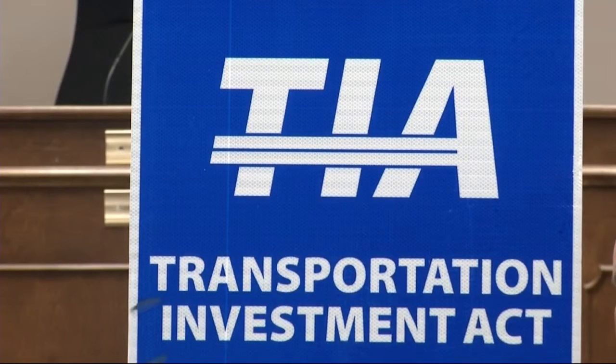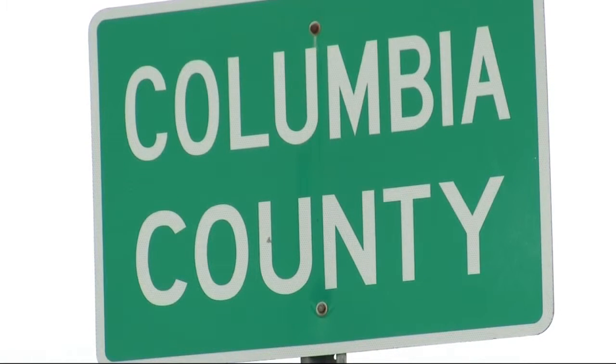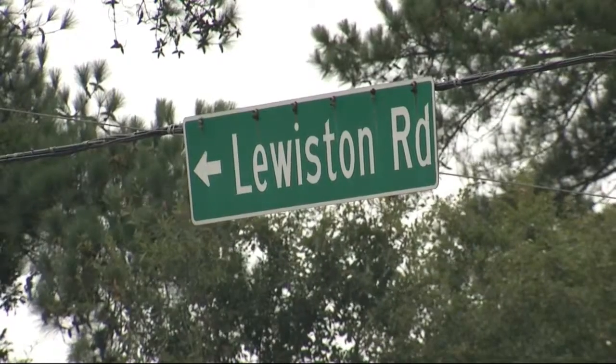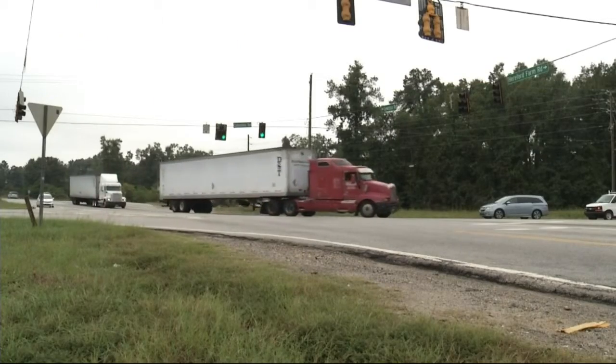The work is GDOT's Transportation Investment Act, or TIA, in progress. Columbia County has taken over some of those projects. One of them is work on Flowing Wells Road from I-20 to Washington Road. The other is the Lewiston Road project, or the area from Columbia Road to I-20.